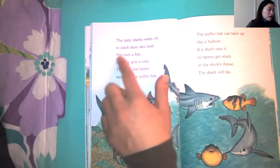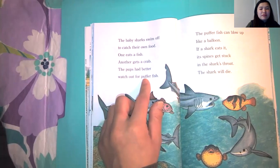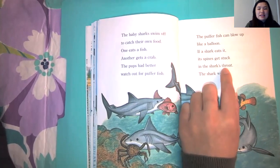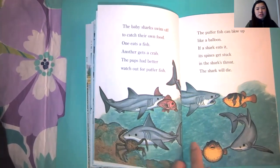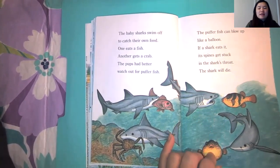The baby sharks swim off to catch their own food. One eats a fish, another gets a crab. The pups had better watch out for puffer fish. Uh-oh, because the puffer fish can blow up like a balloon. If a shark eats it, its spines get stuck in the shark's throat. The shark will die. That's not good, right? You don't want the puffer fish's spines to get into your throat if you were a great white shark, because they would hurt your throat.